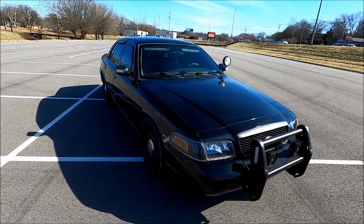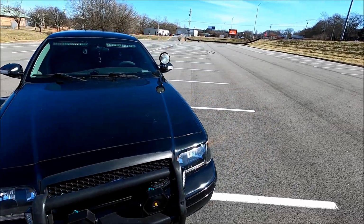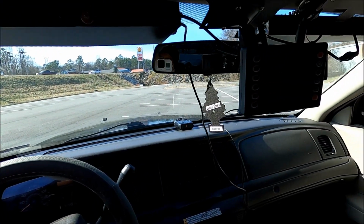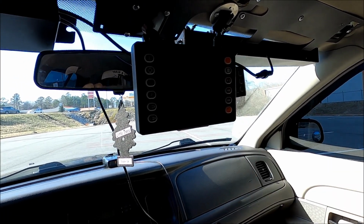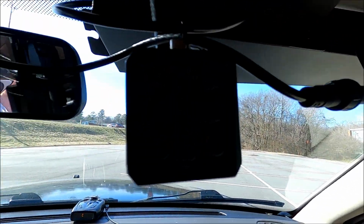But on the actual interior, that's where the stuff gets even better. Let's go inside the car. Let me show you guys real quick. So another thing this car came with is an actual fully working, I'm talking about in every possible way, fully working dash cam system. There's the actual dash cam.